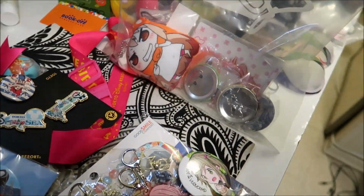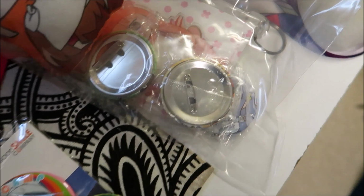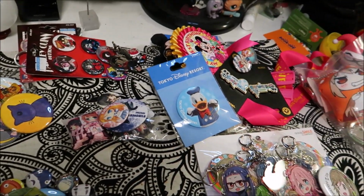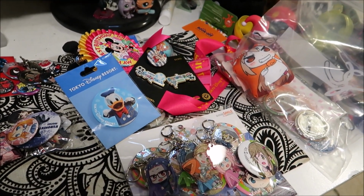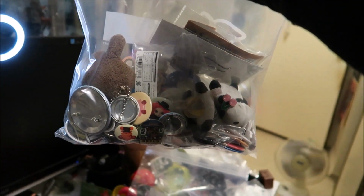Here is my Umaru-chan pile with the big birthday keychain in the back that I got from Japan. All of the big pins and the huge guys, they have a lot of big pins and big keychains there in Japan, which I loved. I love that. And then here is, finally, my miscellaneous pile, which is a lot.